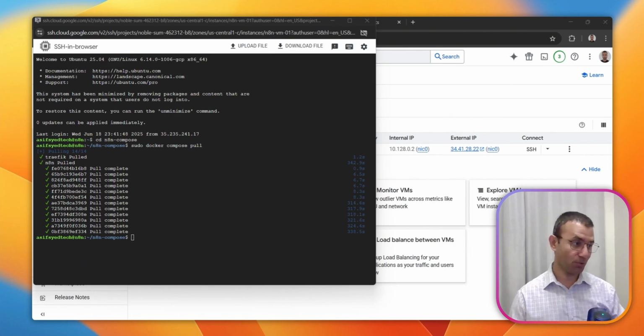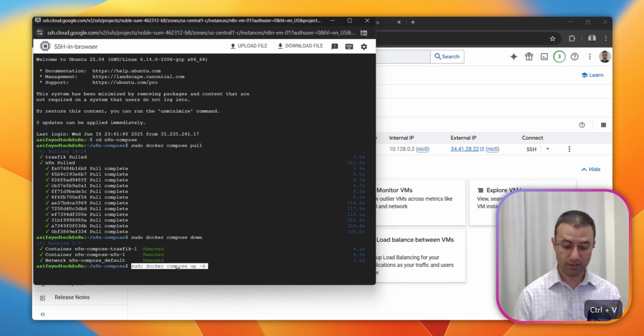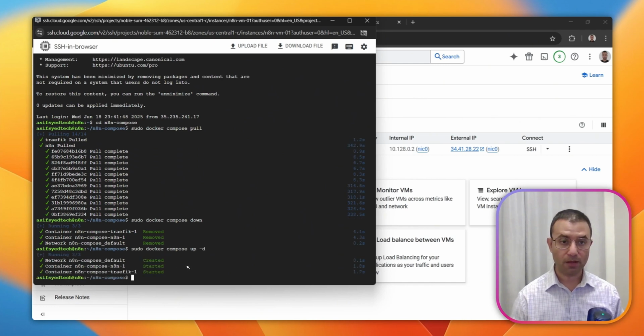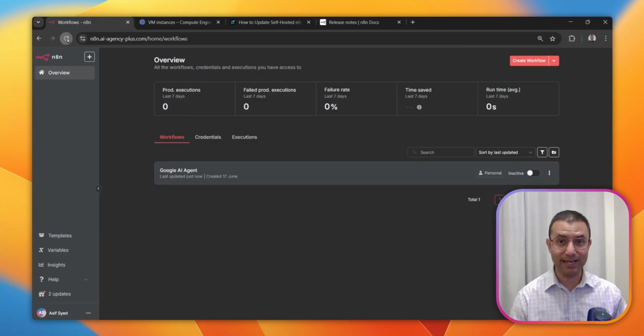The next step in the process is we will stop the Docker container. This is where your n8n instance will stop and it will not be reachable. And the next command is docker compose up, where we are going to start the container again. And that was pretty much it. The update is complete. Let's log into the n8n console and see if we see the latest version in here now.